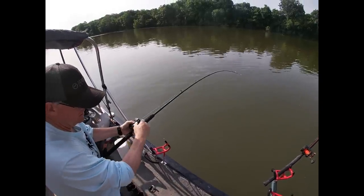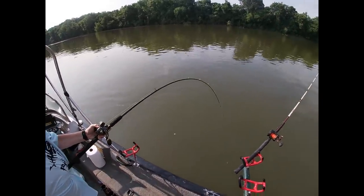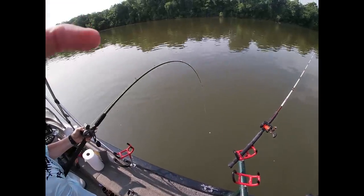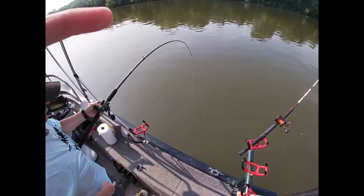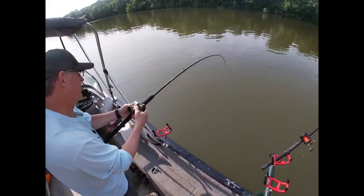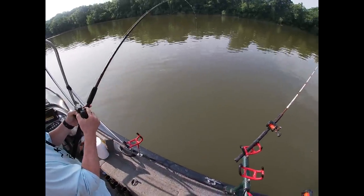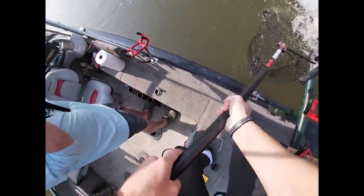You think it's a blue or a flathead, a striper? It could be anything, guys, so we have no idea. I don't think it's a striper because it's kind of hanging straight down. I think it might be a flathead. He just took it like that? Yeah, just suspended. Oh, gosh, it's a huge blue.